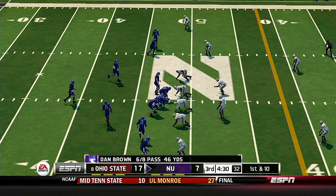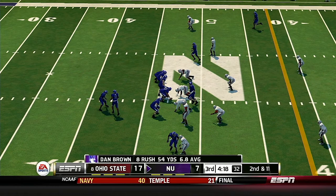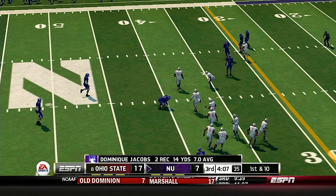They'll knock him down for a loss. Pretty good defense there on the option. They'll stop him for a loss of one. That'll bring up second and 11. Delivers to the halfback on the screen. Brought down at the 40. That'll move the chains for another Northwestern first down.